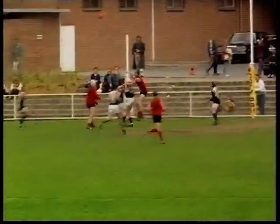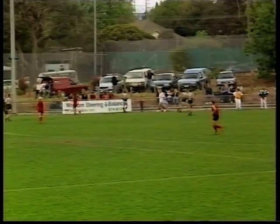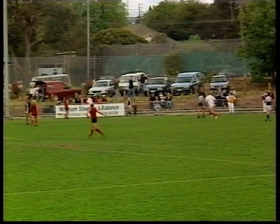Drives it up to the square. West from behind, punched away. Going near the line. Nelson paddles it over the boundary line. That's Darren Nelson. Handles a boundary throw-in.